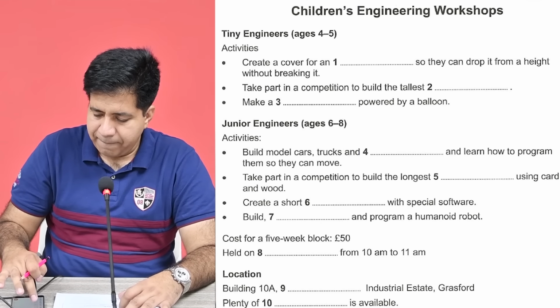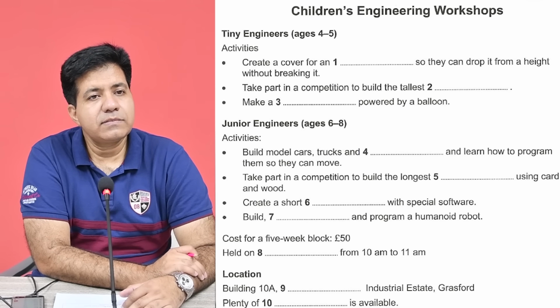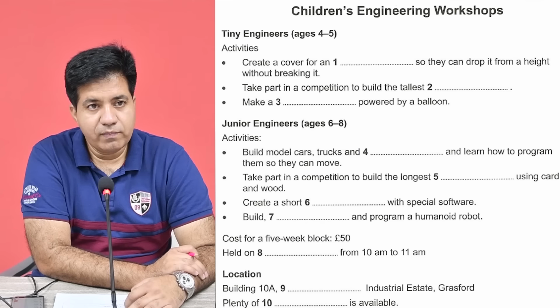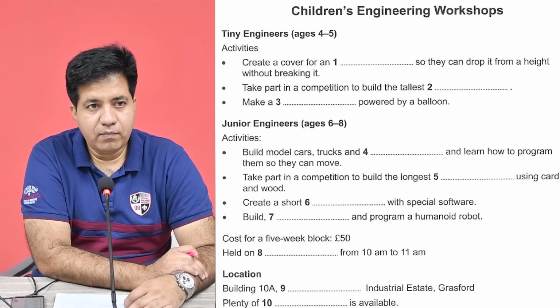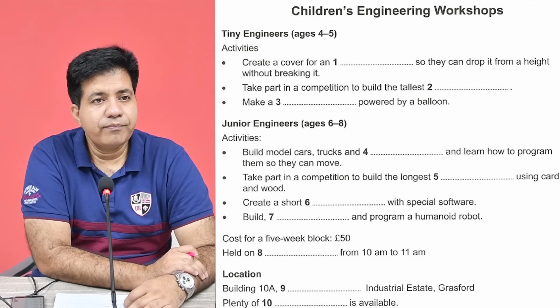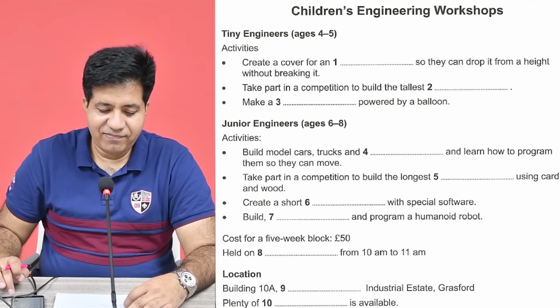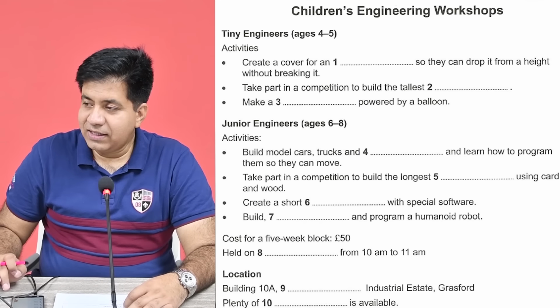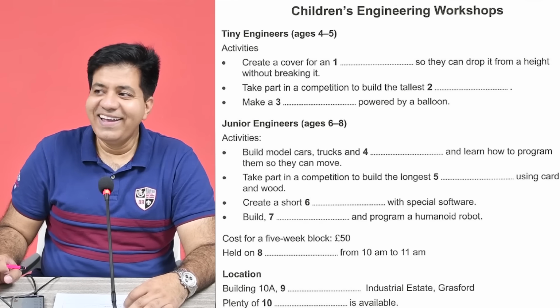Question number 8. So, is it the same price as the tiny engineers? It's just a bit more, £50 for the 5 weeks. And are the classes on a Monday too? There used to be, but we found it didn't give our staff enough time to clear up after the first workshop, so we moved them to Wednesdays. The classes are held in the morning from 10 to 11. Okay. The classes are held in the morning. So the answer is?